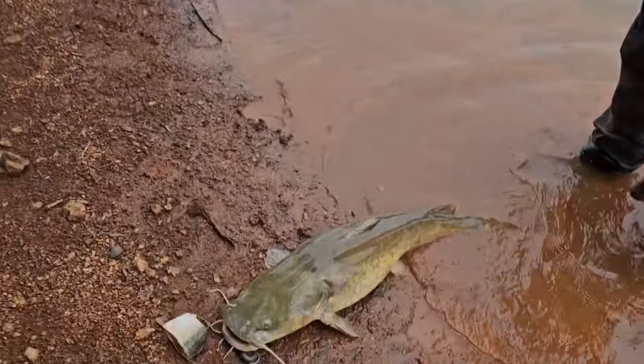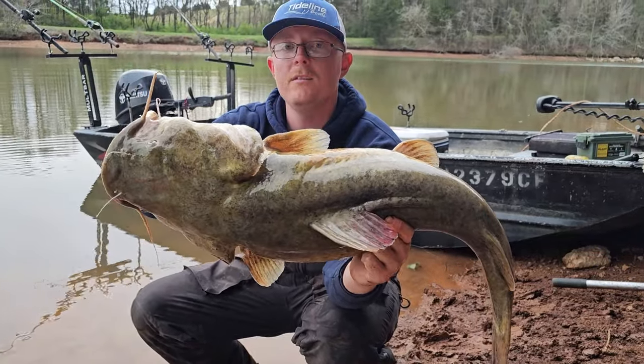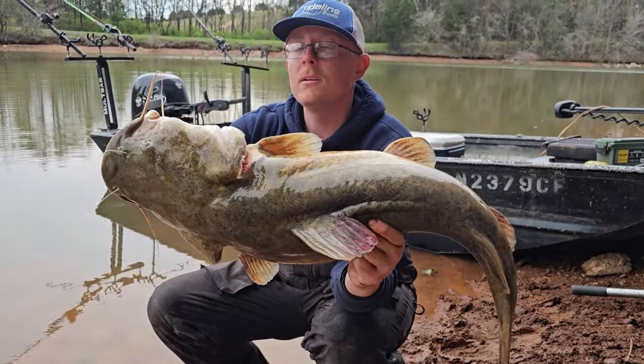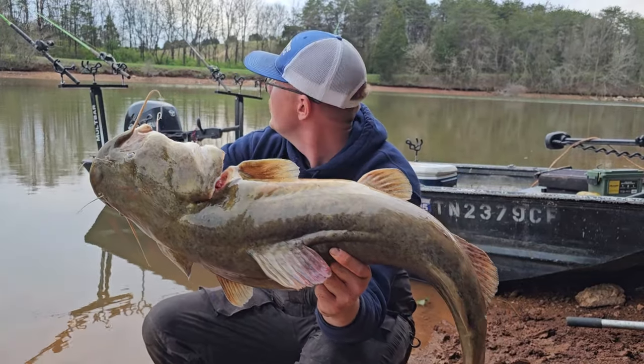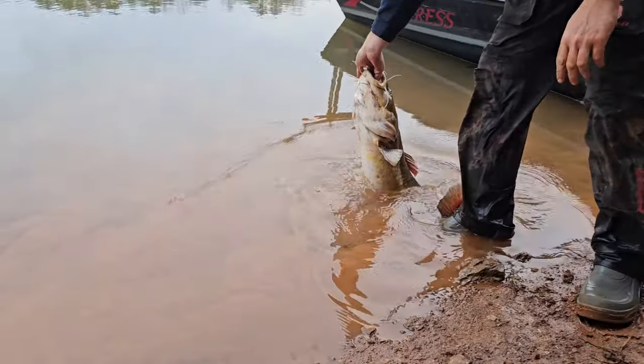Flathead on the bank with the campfire. Alrighty, baby. First fish of the evening. 16 pounds on the spinner. I think we'll get a big one. I don't know if it'll be a 58 pounder. Hope it is. I hope it's bigger than that. But we out here. We got the fire going. We're going to release this flathead.